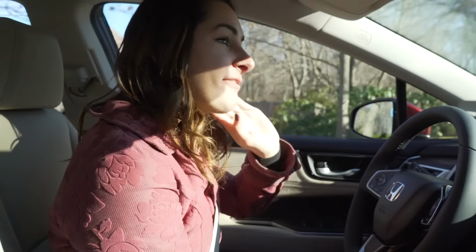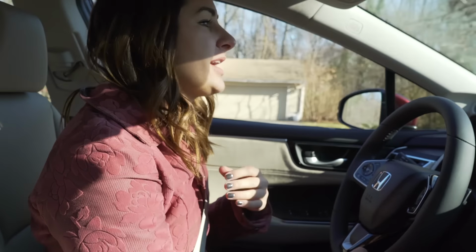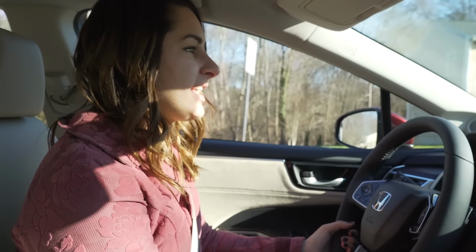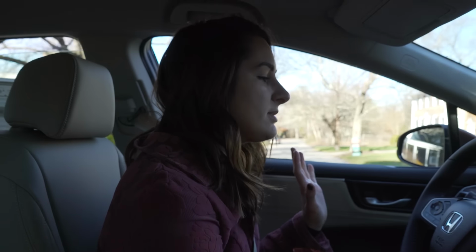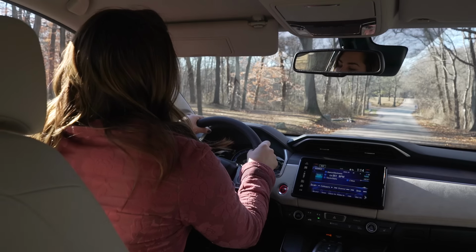I've definitely driven my fair share of Honda hybrids, from Civic hybrids, Accord hybrids, Insights, Fits, and this one is actually a little bit different. It seems a little bit heavier, a little bit more responsive. Something that was always somewhat of a concern for me on a hybrid was the braking. I think because of the regenerative braking, it always felt a little weird, but this one's actually really normal and just feels like any other non-hybrid vehicle.